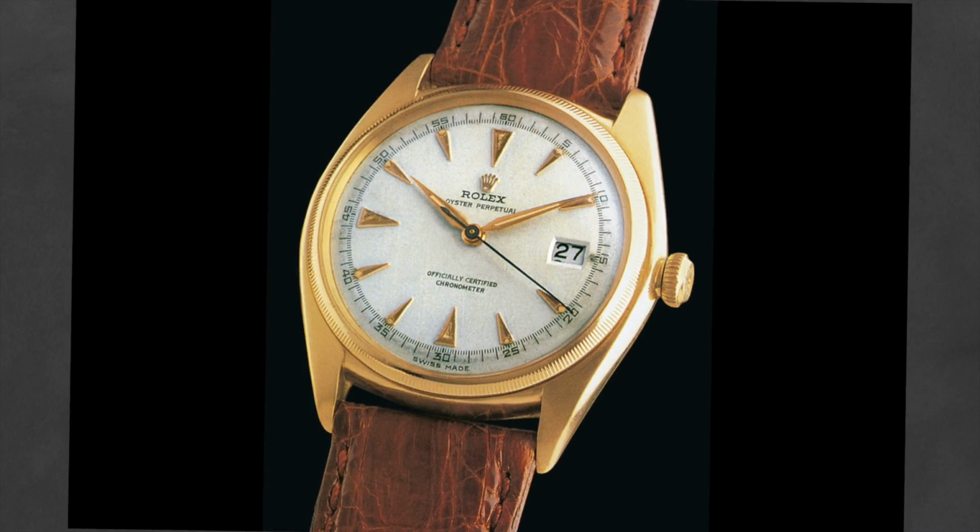This watch is undoubtedly a legend, and to make this story even cooler, I'm actually wearing a Rolex Datejust 1601 on my wrist as I tell this story right now. So sure, creating a watch that was waterproof is one thing. However, trying to create a watch that is 100 meters water resistant, that would be a whole different challenge.